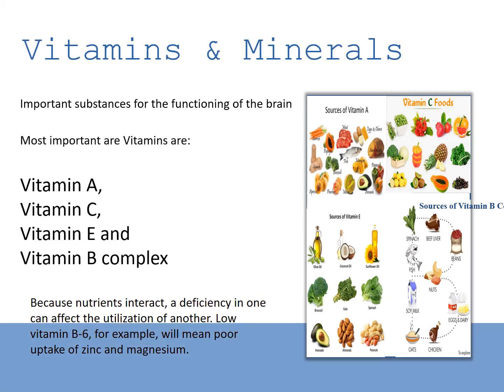Concerning the micronutrients, or the vitamins and minerals, they are important substances for the functions of the brain. The most important vitamins are A, B, C, and E. And of course, nutrients interact. As I previously said, low vitamin B6 levels may lead to decreased uptake of zinc and magnesium. Please refer to the lecture on macronutrients and micronutrients for further clarification of those slides.